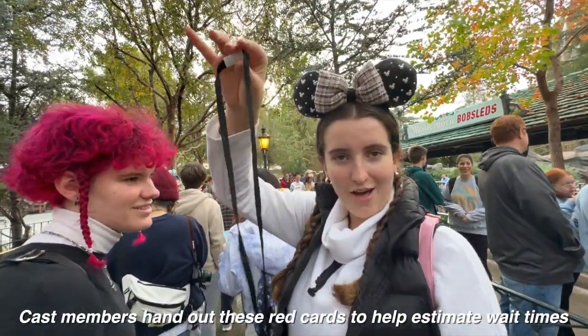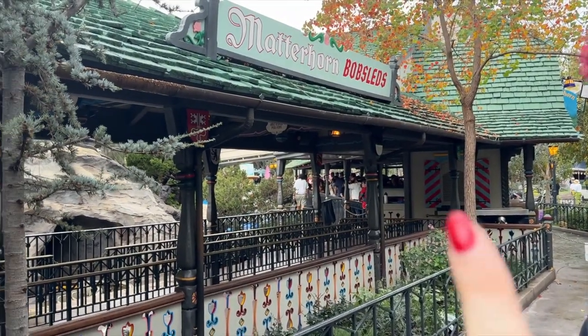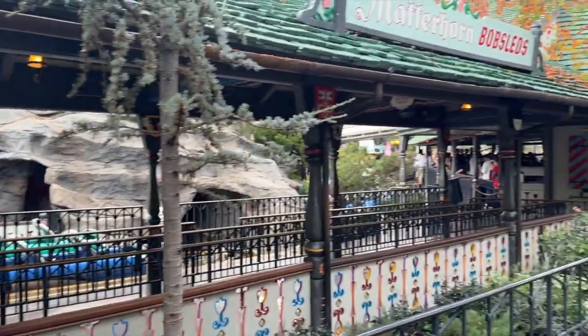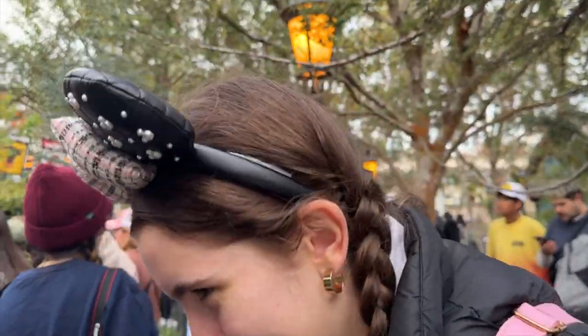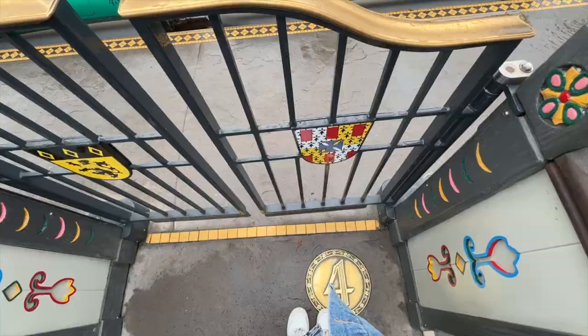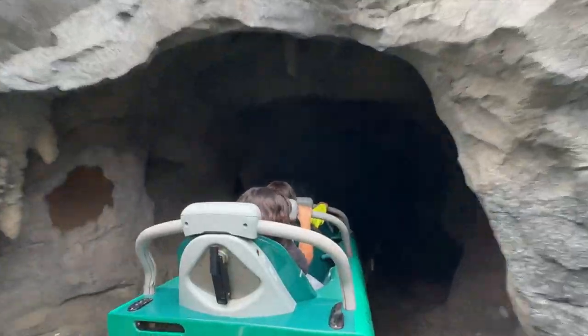I'm the lucky gal. She's the chosen one. As you can see, they're only running this side. This side, they're not running yet. So that'll push us back a little bit in our power hour, but we're doing good. What time is it? 8:23. Here we go!